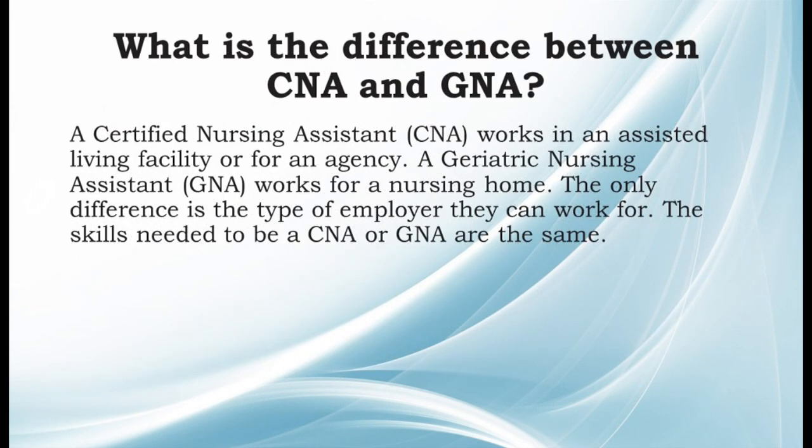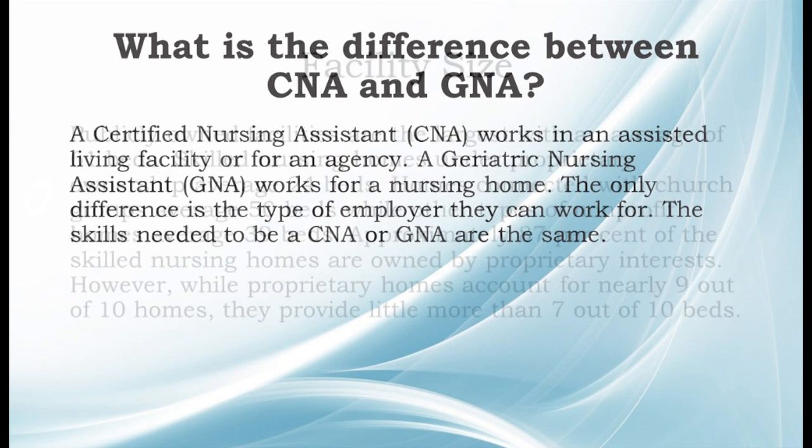What is the difference between CNA and GNA? A certified nursing assistant, CNA, works in an assisted living facility or for an agency. A geriatric nursing assistant, GNA, works for a nursing home. The only difference is the type of employer they can work for. The skills needed to be a CNA or GNA are the same.